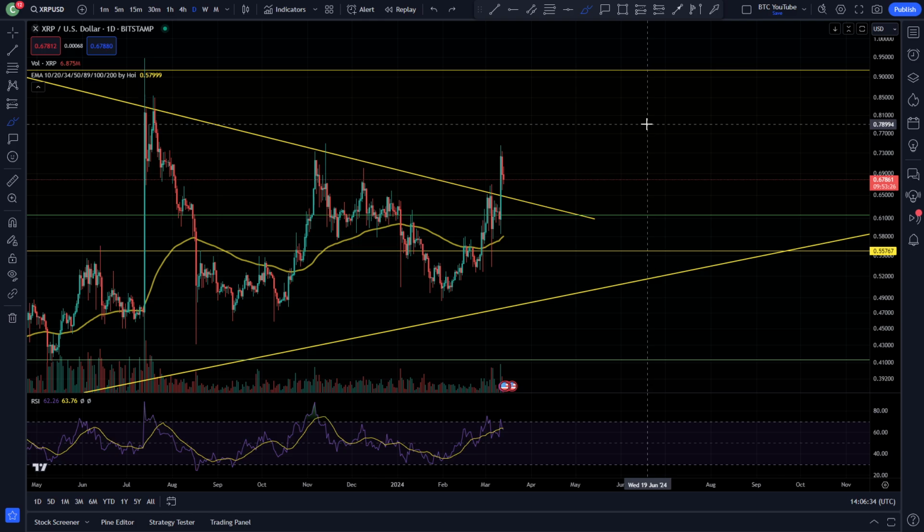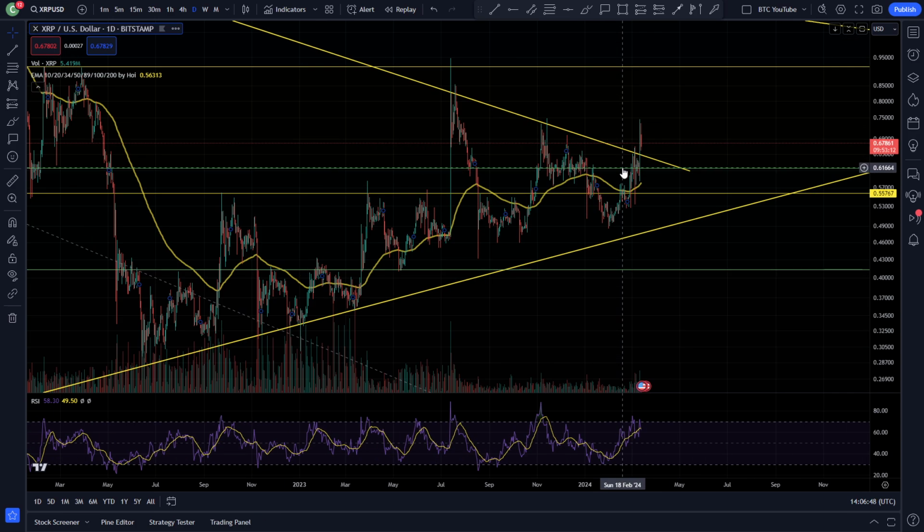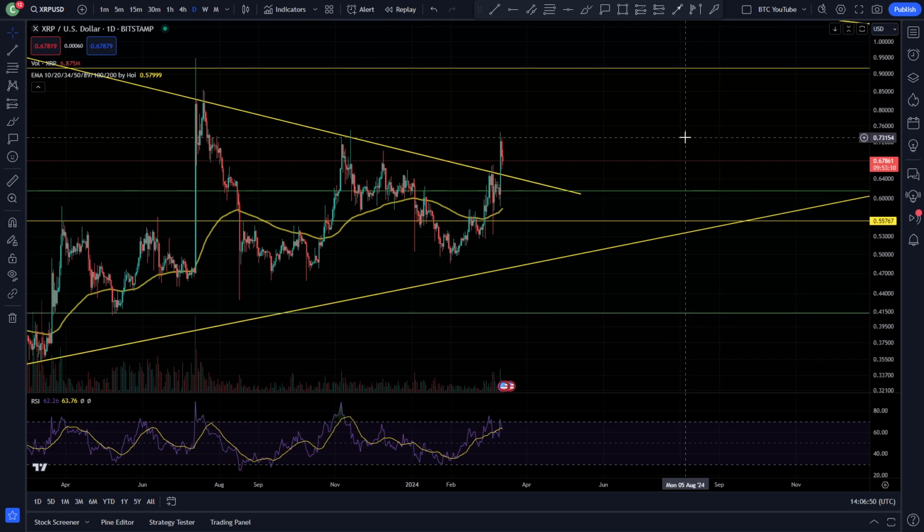I do have a bag of XRP myself, and I'm probably looking for anywhere around that $10 mark for this next bull market. Very, very achievable, I think. You know, it's around a 10 or 15x from the current price. And I think considering what we've seen in the past for XRP, and also the fundamental catalysts we're going to see this year, I think this year or next year we're going to see XRP most likely having a very, very nice move to the upside.